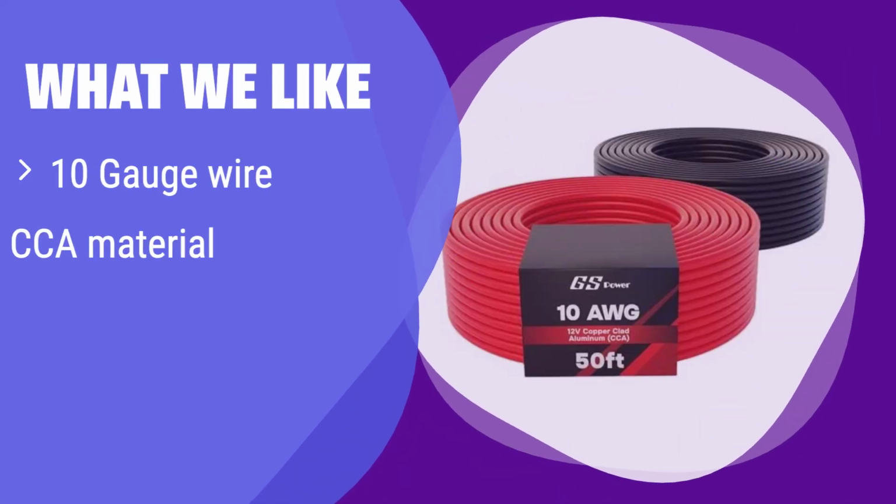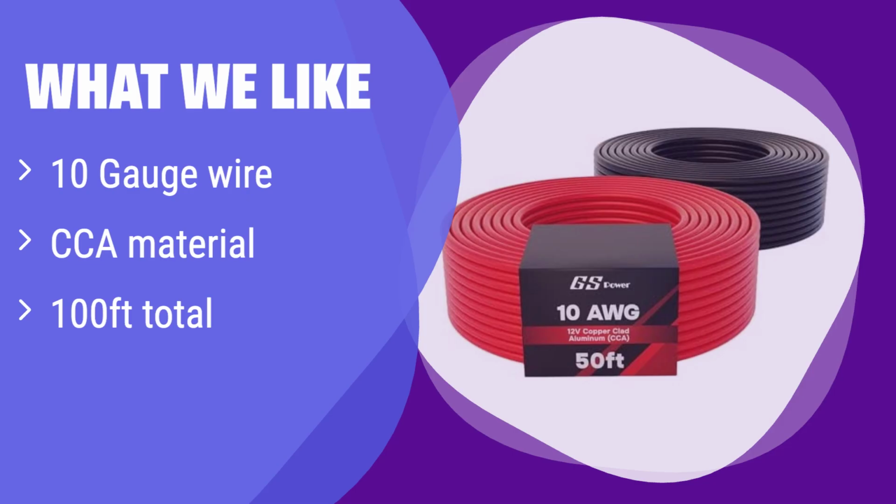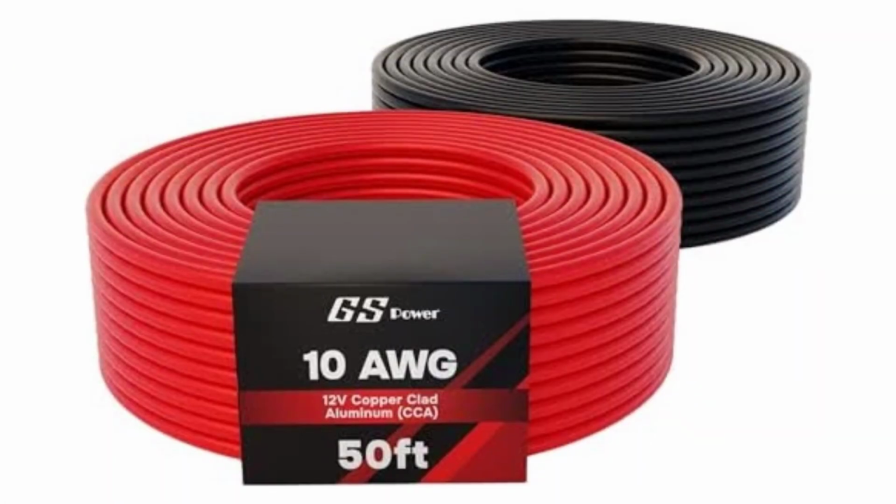What we like. This 10-gauge wire is robust enough for various automotive applications, from car stereos to trailer hookups. Its copper-clad aluminum construction makes it lighter and more flexible than pure copper, simplifying installation. If you're tackling a DIY project like a car audio upgrade or need reliable wiring for accessories and prefer a more manageable wire, this is an excellent option. What people say.